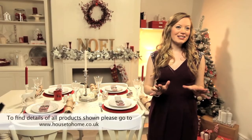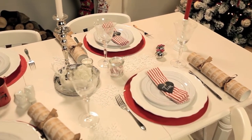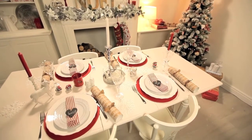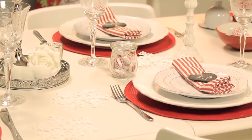Thanks Steph, some great decorating ideas there. Now I'm going to show you how to style a Nordic-inspired Christmas table. The dining table for me is at the heart of Christmas, and it's the one time of year that you can go all out with your decorations. So I'm going to show you how to create the perfect festive table for you and your family.